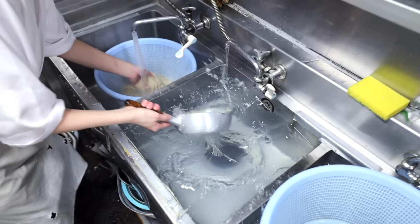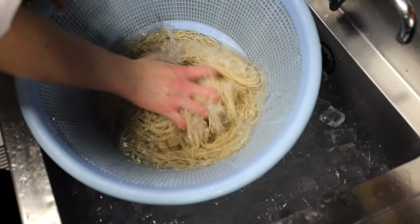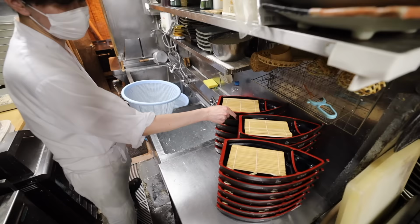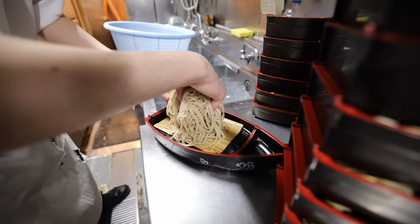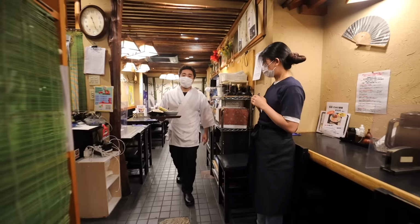Unlike pasta, soba noodles don't have the same elasticity and it quickly becomes sticky in hot water. So washing and cooling them down is an important process to create the perfect firmness. Perfect! Soba noodles fresh on the boat! All plated and ready to be set out in front for the customers to view when they come in.